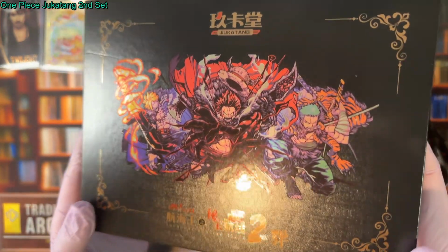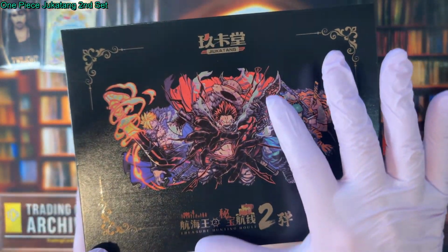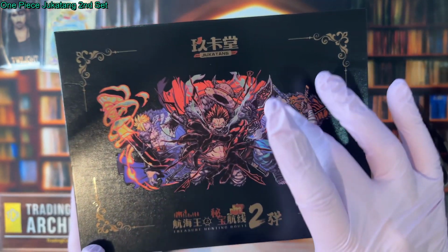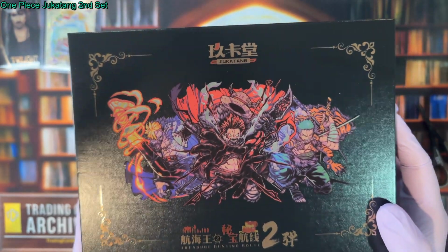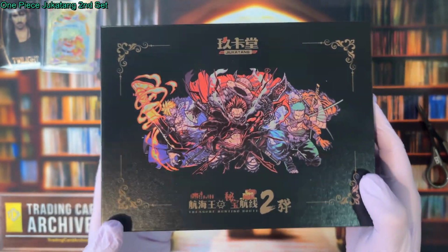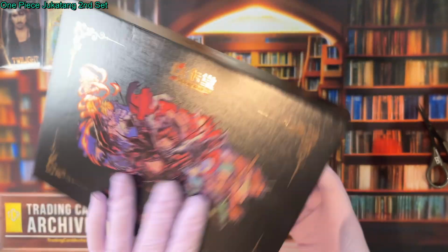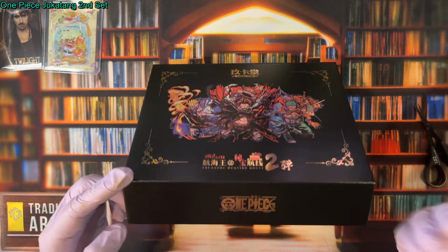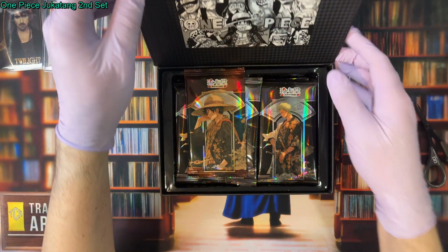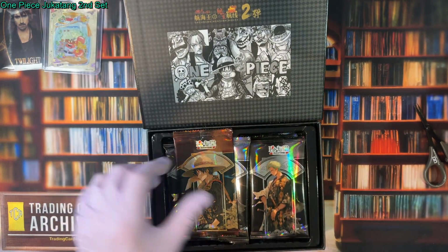Now that image on the front is honestly much cooler than I thought. Now that the wrapper is off, you can see there's a lot of metallic accents in here, and that looks very cool. That's a really nice looking image. Otherwise, pretty plain box. But let's see what's on the inside. I can't show you a flyer for this. I actually could not find a flyer for this set. There's some pictures of it, but no flyers.